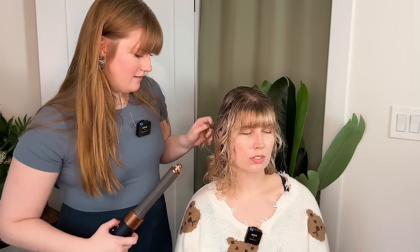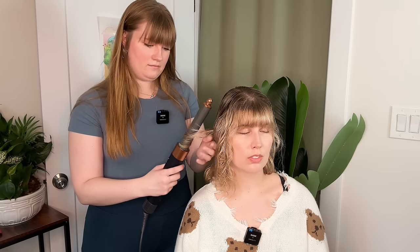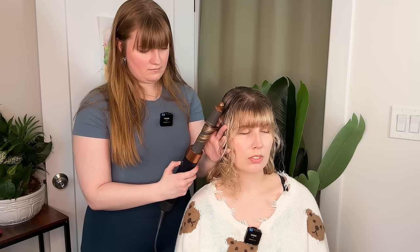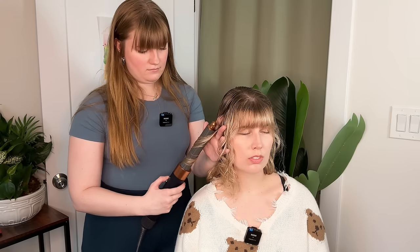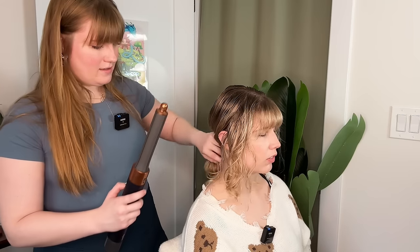Is figuring out how to let it do its own work as well, so that's something I've been having a good time playing around with. I really like how light and airy it is so far. As I go, I'm going to make sure I'm doing some hairspray as well, but not quite yet. Just going to slowly rotate you as we go along.